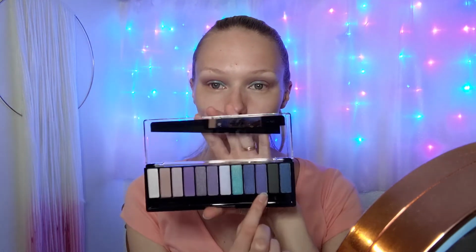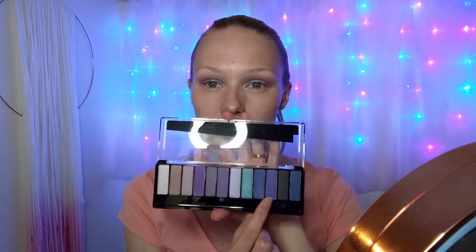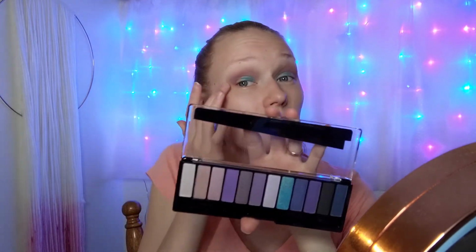All right, and then what we're going to do is I'm going to start with this one here, but maybe I'll end up going into that one instead, just to fill in back here and try to deepen that up a little bit. I am just going to use my finger, so we're going to dip our finger into there. Looks very purpley, so we'll see how purpley that'll show up on the lid here.